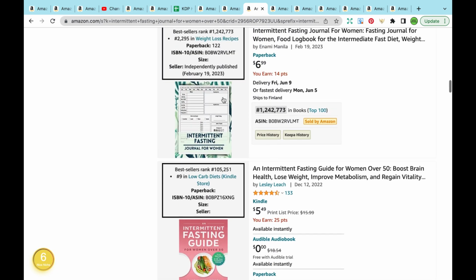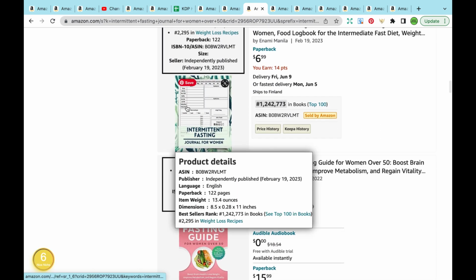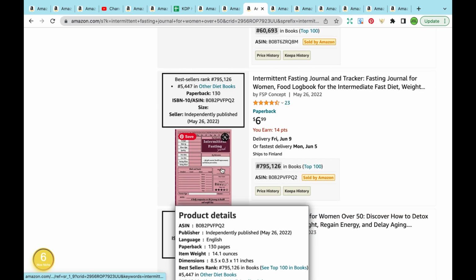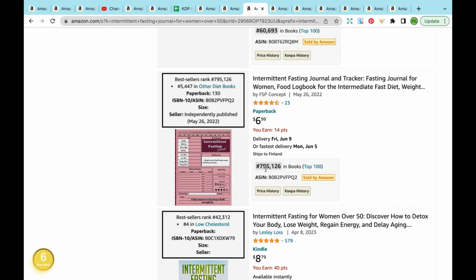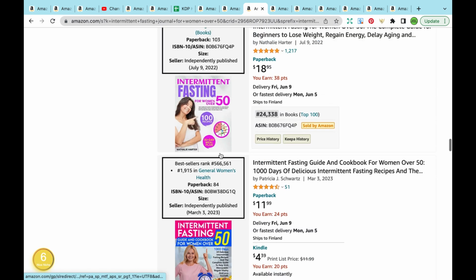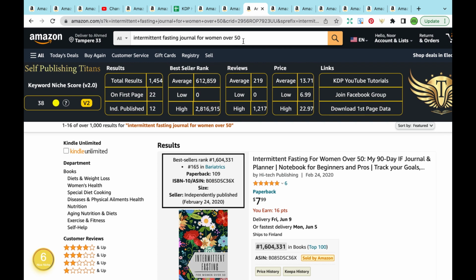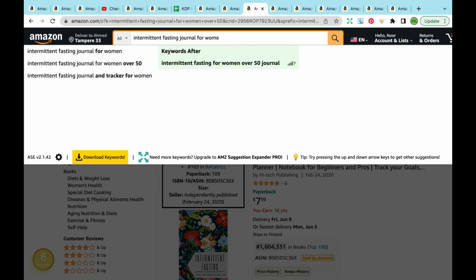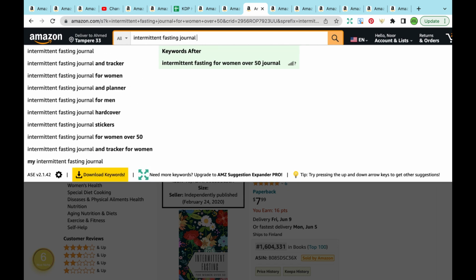We've got a couple of others as well. This one, for example, has the interior on the cover front page. This one is selling quite well, sitting at a bestseller rank of 795,129, and it is an intermittent fasting journal and tracker, and it has 23 reviews and has recently been published as well. So do keep that in mind, and also just use your own research when it comes to this. See what kind of keywords you will be able to find that are also profitable.